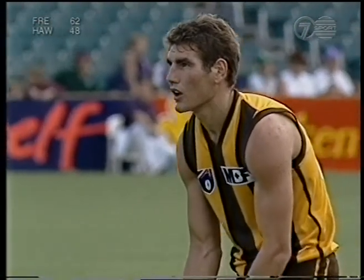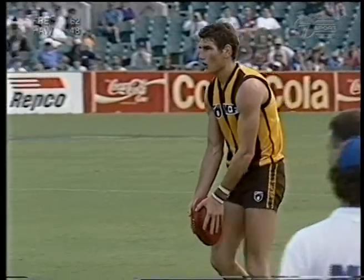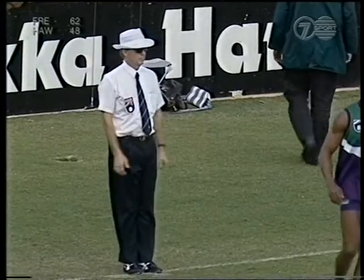And a goal here would make it very much an interesting match, which it is now. The Hawks have gradually worked their way back into this. Has been pretty dour stuff. Holland kicks at goal. Crowd reaction behind should tell us. It looks pretty good. It's there.